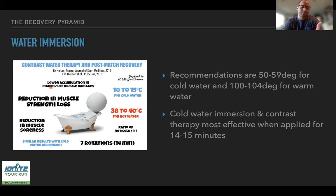different inflammatory markers. Based on doing the cold water and the contrast therapy, there was actually a reduction in some of those markers of muscle damage, showing it does potentially facilitate that recovery process, but also helps reduce a loss in muscle strength, reduces muscle soreness.